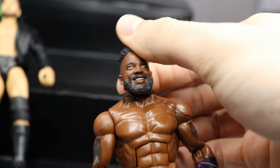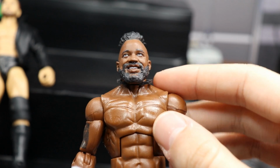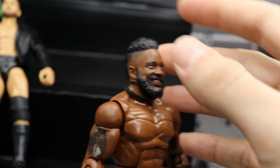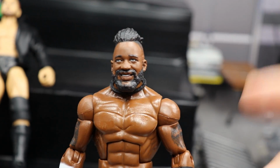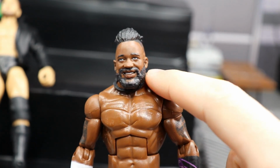And I forgot that I did this the other day. I found this little black rubber band. I think you can get these at Walmart, and it looks a lot better than the necklace. If you guys will remember, we had the Usos necklace on there. This looks a ton better. You guys will see the small rubber band. It's just a black small rubber band.